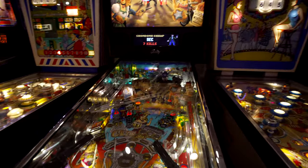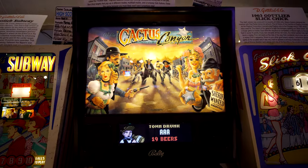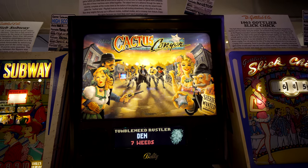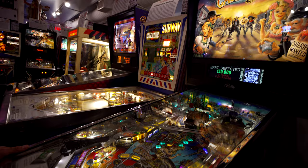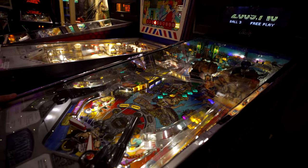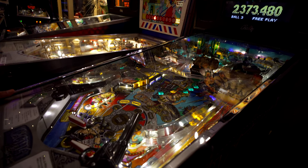Now here's one that people have been saying I needed to check out. This is called Cactus Canyon. I don't know what all the hubbub is about. 1998 Bally machine. Got you. Do you see the outlaw? I hit him. Come on. This game's turning me into Mrs. Doubtfire.